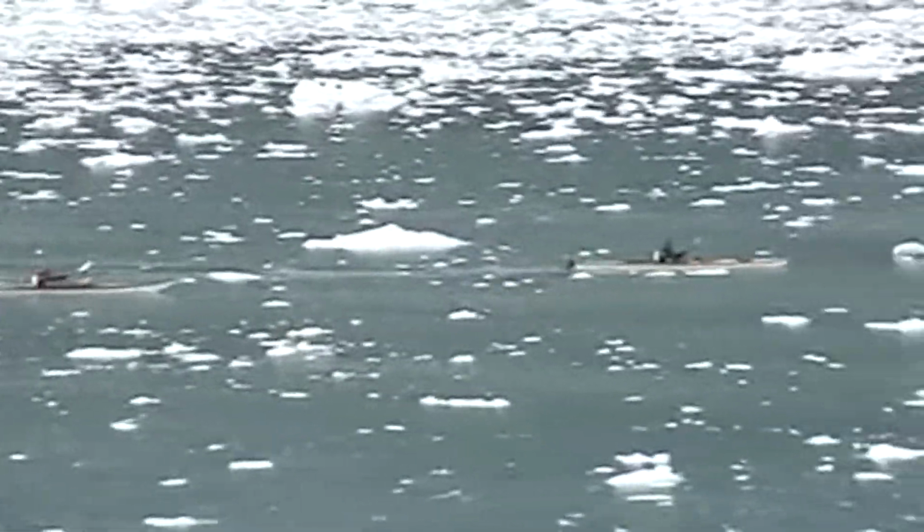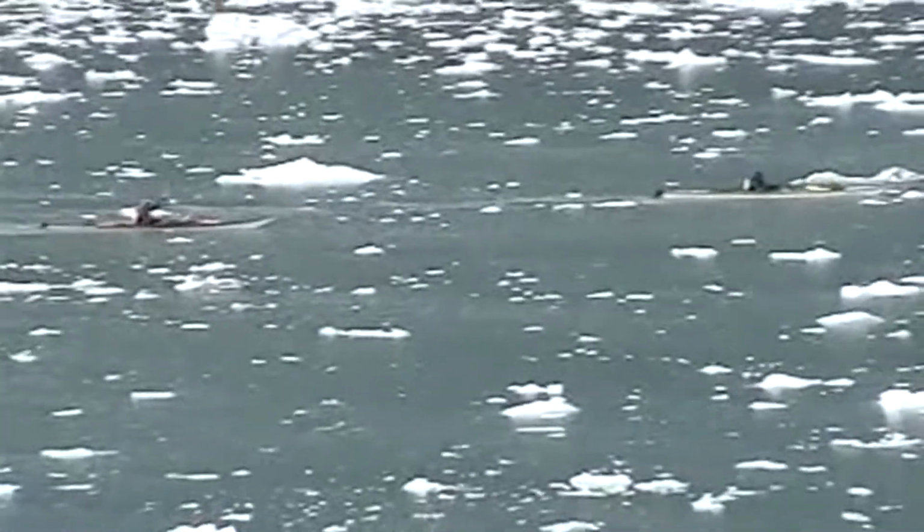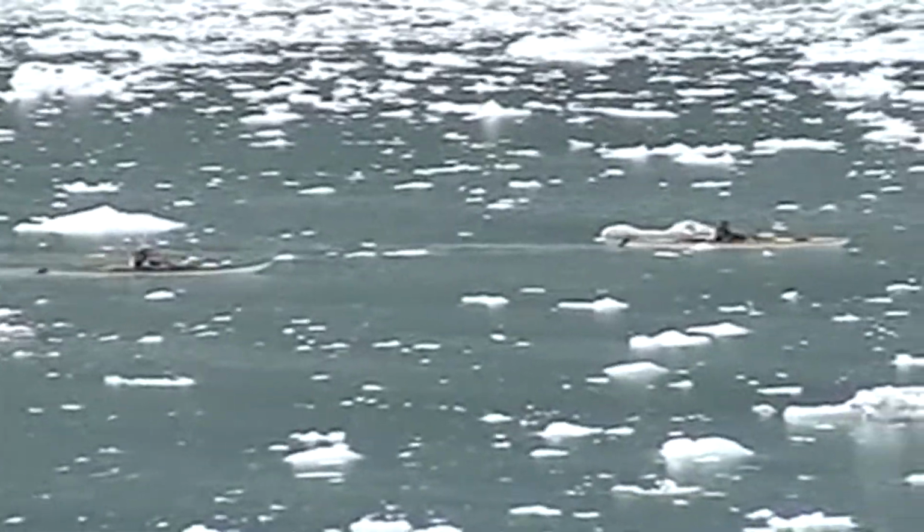Man, they're crazy. We got a big cruise ship, and them kayaks are gonna have to be around by.